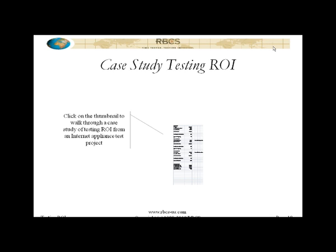But hypotheticals are all well and good. Let's look at an actual case study. Now, this is from a project that my colleagues and I did a few years ago.